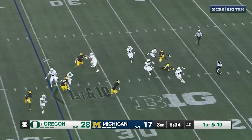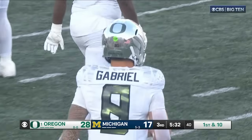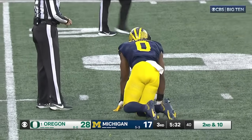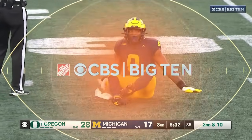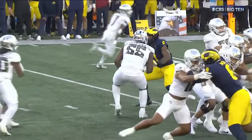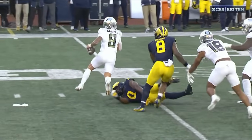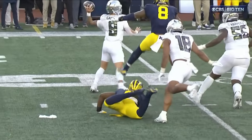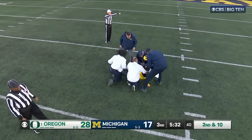Gabriel in trouble. Got away from one, throws on the run, incomplete into the Michigan bench. It's a little different play action pass, and it's tough to block Josiah Stewart with a pulling guard on this play. Watch, they'll pull from one side, and then you've got Harper, number 55, trying to handle him, and that's a tough block for that guard coming across. You can see the grimace on his face as he's still down.